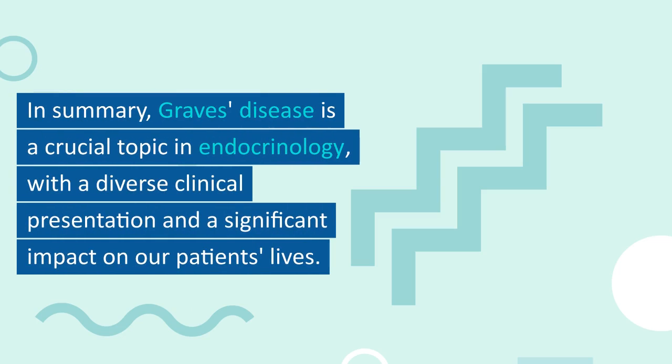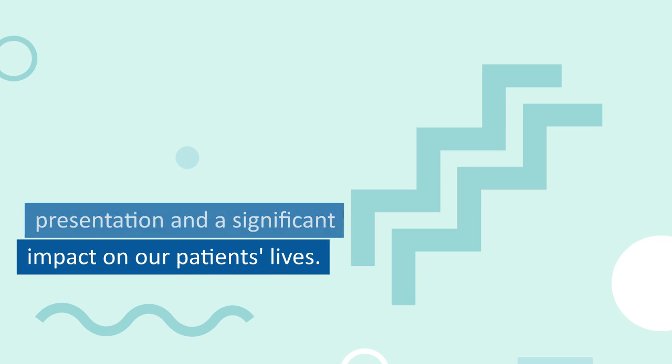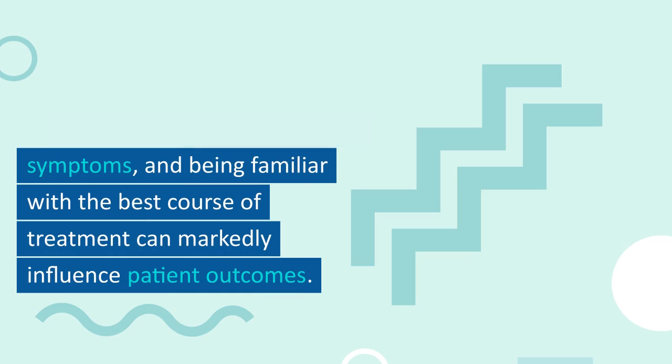In summary, Graves' disease is a crucial topic in endocrinology, with a diverse clinical presentation and a significant impact on our patients' lives. Understanding its pathogenesis, recognizing the symptoms, and being familiar with the best course of treatment can markedly influence patient outcomes.